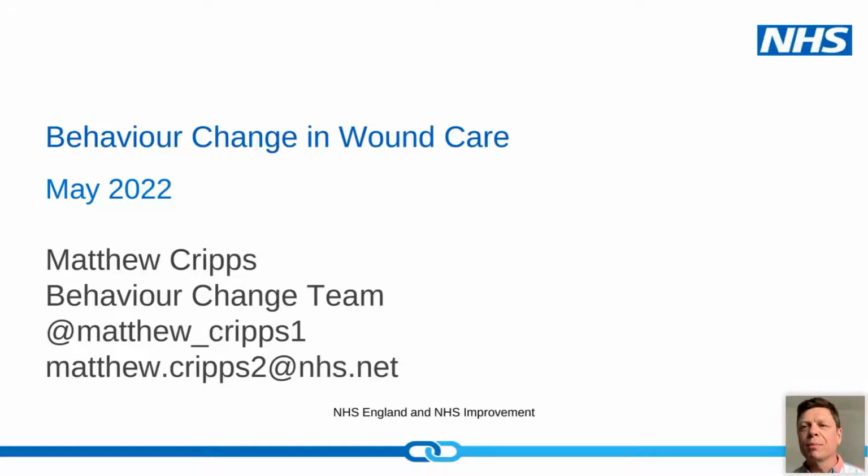Right, so on to the first of the presentations, which is me, and I'm going to talk to you about behaviour change and how we can apply behavioural concepts and the behaviour change approach to this level of change.